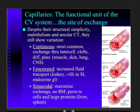And then finally, the leakiest are sinusoidal. And sinusoidal, where do we find those? In the liver, where you have a huge transfer of materials between the blood and the hepatocytes, the liver cells.